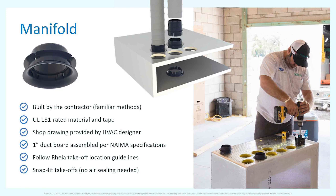There's a 3-inch hole that's drilled in a certain pattern in the manifold, and from there our ductboard takeoff components snap fit to that part, creating a seal. And that takeoff is then used with the ferrule in the duct to snap the ducts to it. So fairly straightforward, fairly simple to do. Contractors are familiar with that material.